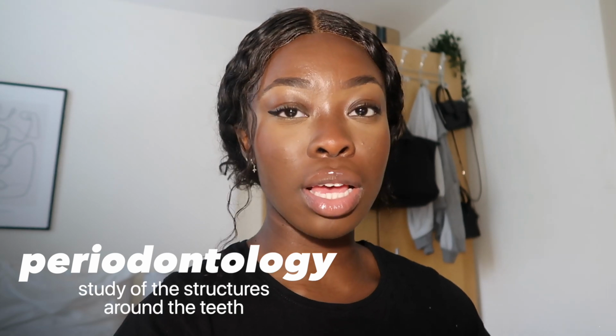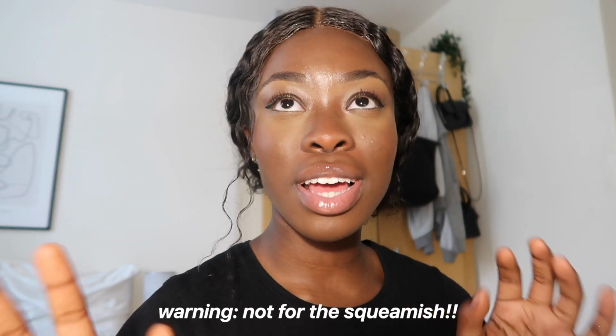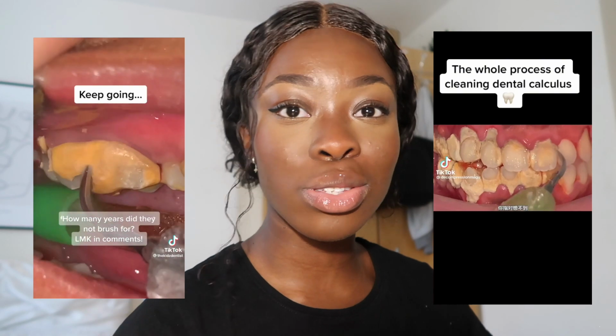So it's basically in perio, and if you don't know, perio is the study of the tissues and the bone structure around the teeth. The reason we need to know about this is because we need to know how to remove plaque, and I'm sure you've all had plaque at one point in your life, or you've heard of it at least. There are really, really satisfying calculus removal videos on TikTok and YouTube, so you've probably already heard of it. That's basically what we're going to be doing in the demonstration.